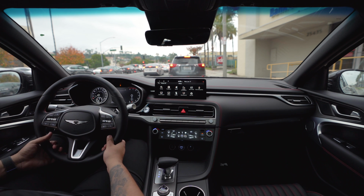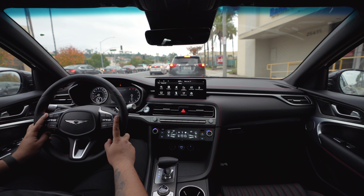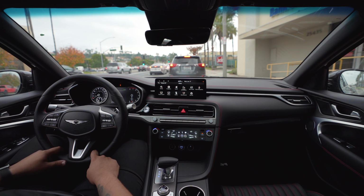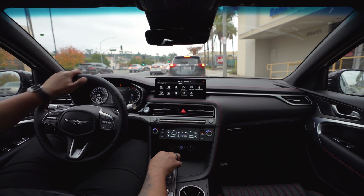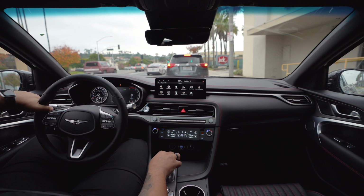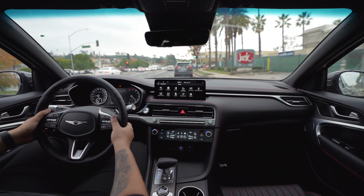Yeah, it feels great. Still got the lane keep assist. Got the talk to speak right here on the steering wheel. Dynamic voice recognition right there. Yeah, the car feels great, even as a 2.5 engine. I feel like this engine fits more than the 2.0 last year.